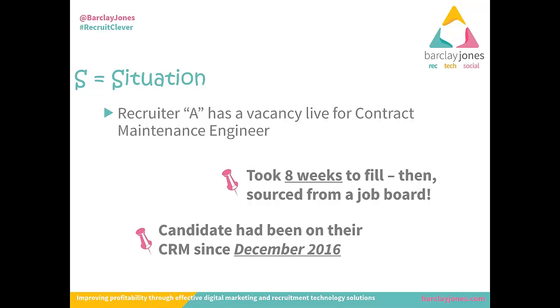Interestingly, I was speaking to a client of ours the other day and they have just switched systems and we're rolling those systems out for them. They admitted that they'd done a bit of an audit recently and they'd taken 8 weeks to fill a job. They'd sourced the candidate from the job board and it was for a contract role. A contract role took 8 weeks to fill with a candidate that had actually been on their system for 16 weeks. And he was just like, oh, seriously? And I just went, there will be more of this. I actually think he's on the webinar, so I'm not going to mention his name.